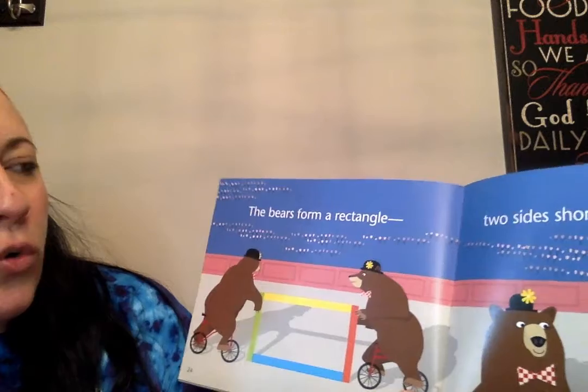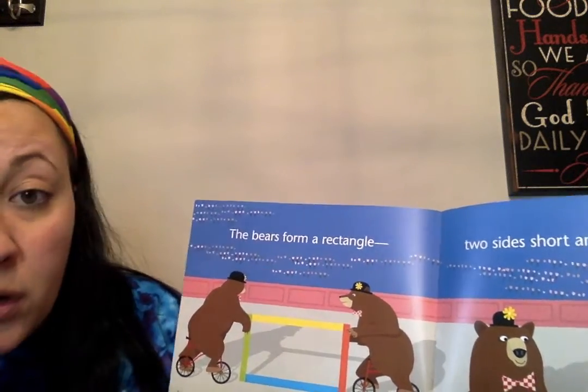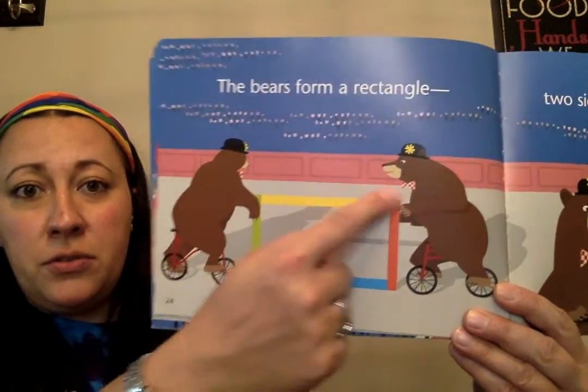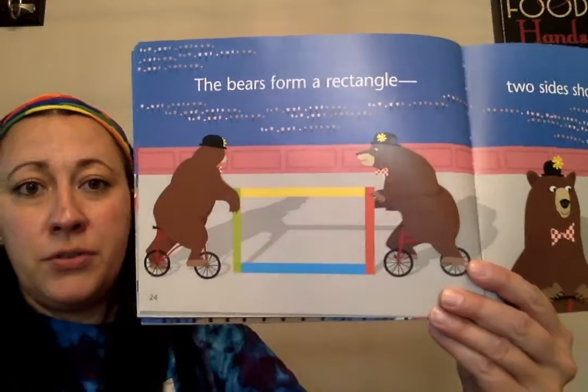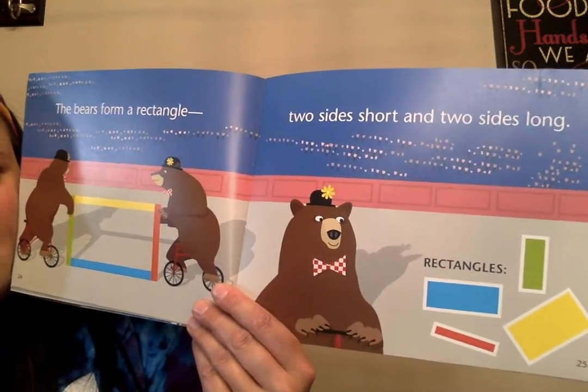The bears form a rectangle. 2 sides short and 2 sides long. Look, 2 sides short, 2 sides long, and 4 corners. Bears on bicycles. That's cool.